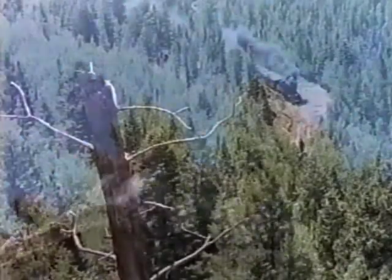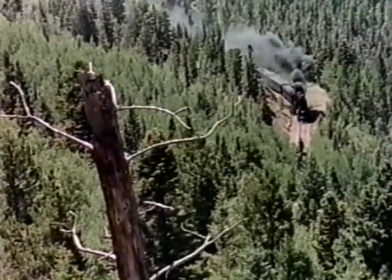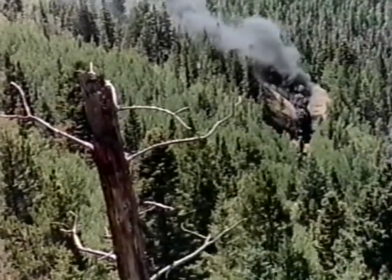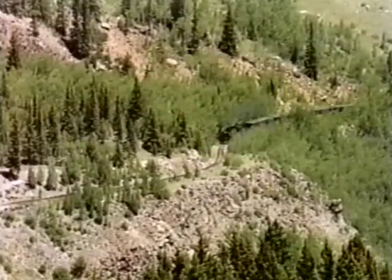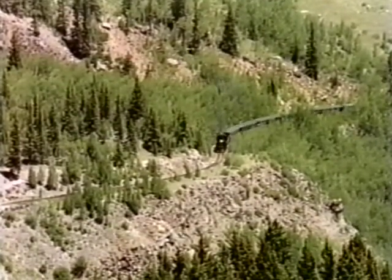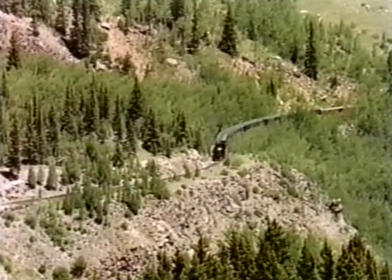On another day, we catch Mike 487 as it exits Mud Tunnel and heads westbound to Phantom Curve. We're at milepost 311.5. Toltec Gorge is the grandest of scenes on the C&T. Here, Mike 487 heads westbound through a slide area.